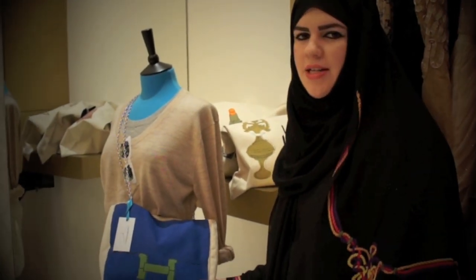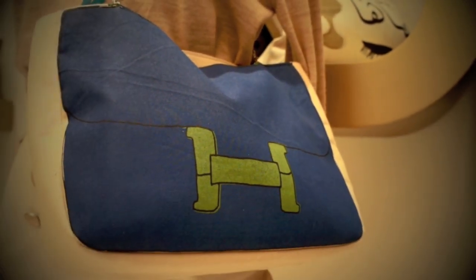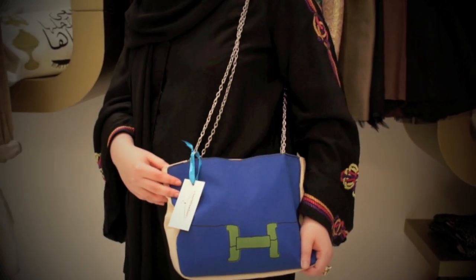Next up, I want to have one of these Hermes Constance inspired bags by Saudi label Fayanka. Fayanka's taking fashion iconography to a whole new level. Here you've got Hermes Constance, but at a price that won't break your bank.